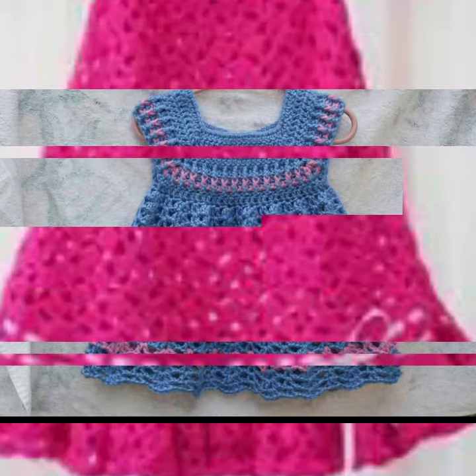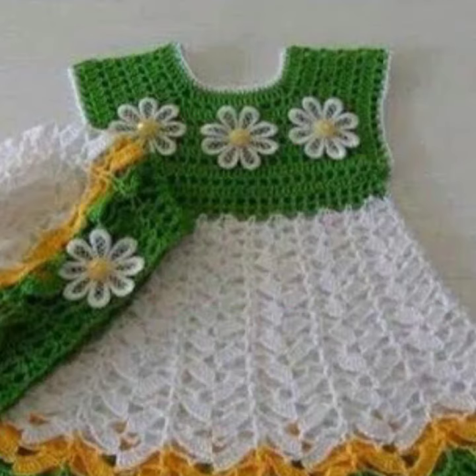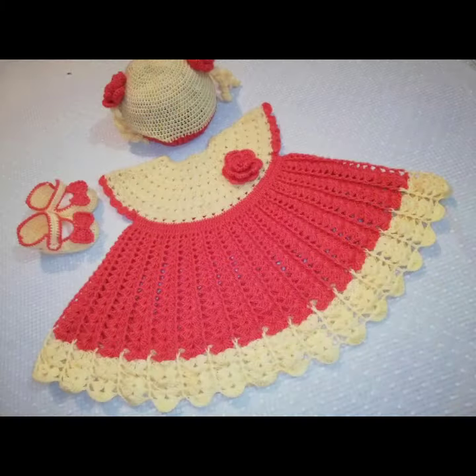Today I will talk about a more stylish and gorgeous collection of the most worn and most in-demand baby collection. Baby crochet frock designs, different ideas, and different color combinations can satisfy you.